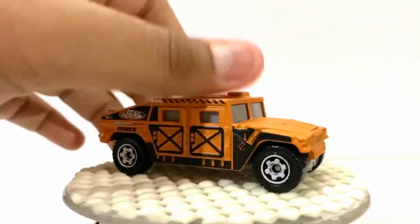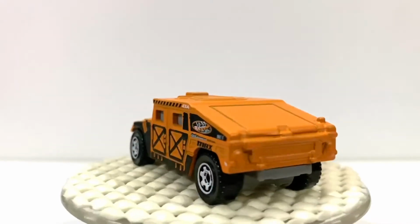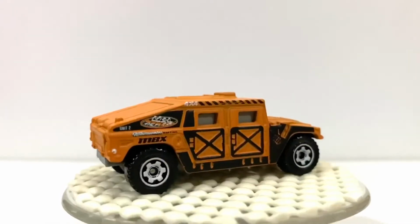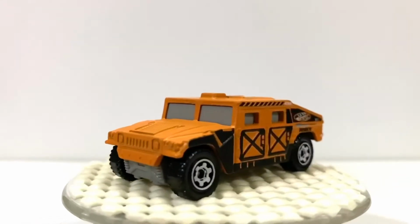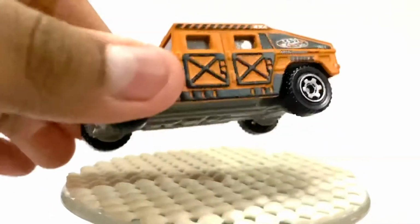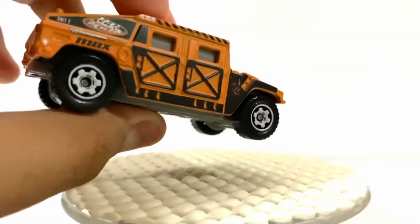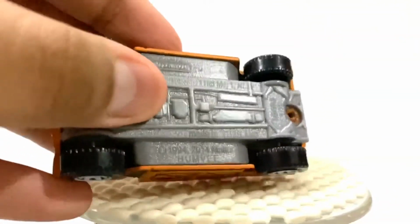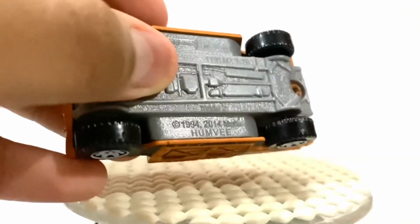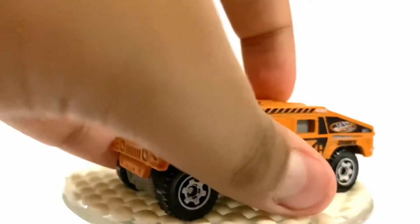The fourth car, that is the Humvee in orange. This is MBX at the rear side there. 4x4. That's actually a Hummer. Nice detailing. So, Humvee, Matchbox, 1994 and 2014 Mattel.